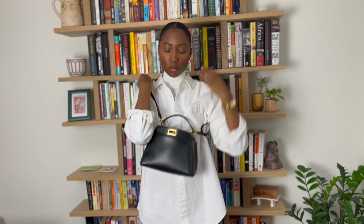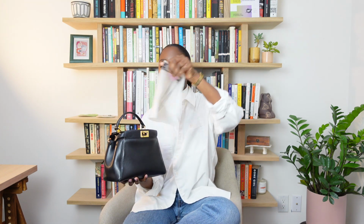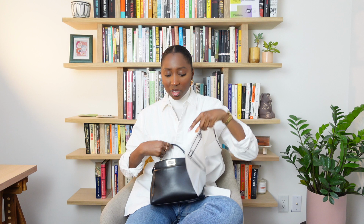It's also a really smooth leather, so you do have to be careful not to scratch it, not to bump it into things. It's definitely not one of those hard wearing handbags. You have to be gentle. It does come with this cute little raincoat. How cute is that? So when it's raining, I just put its little raincoat on and it keeps it nice and dry because you don't want it to get water damage, obviously. And I just love it.